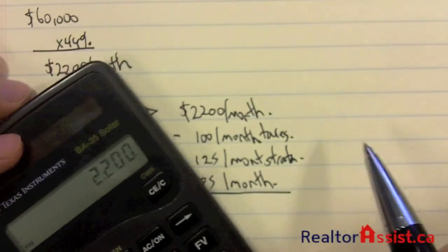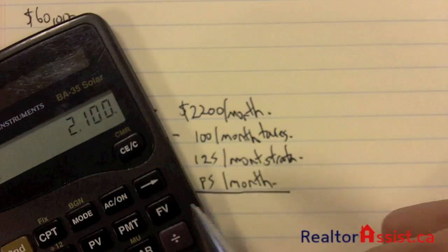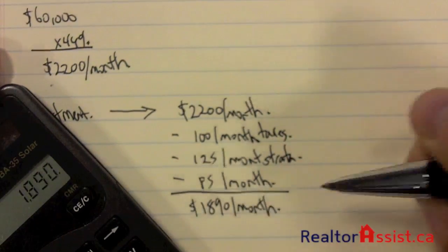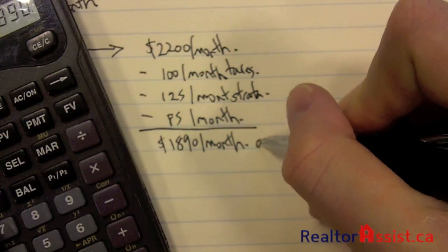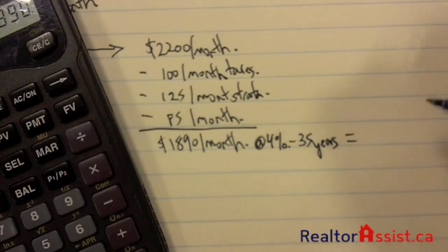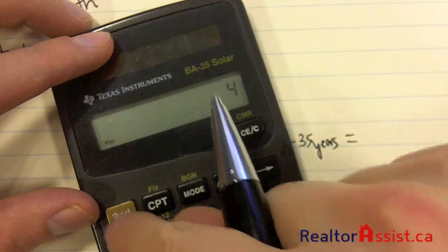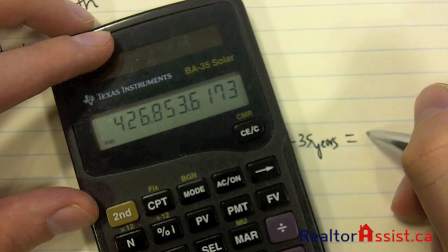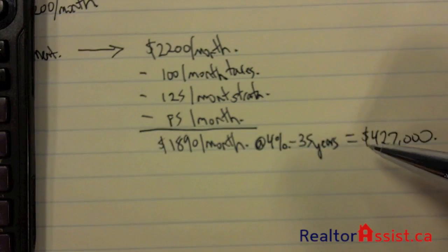So let's determine our maximum monthly payment that's left over for a mortgage. And it's $1,890 a month. So we have $1,890 a month allowed to pay for our mortgage. I'm going to assume we're going to get a mortgage at 4%, like a 5-year fixed, and pay it over 35 years. That means our maximum mortgage that we are legally qualified to get is, I'll round up, $427,000. So that's not bad for a 60 grand income with excellent credit.